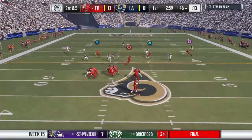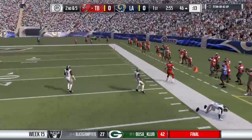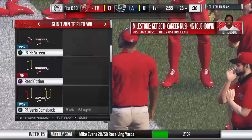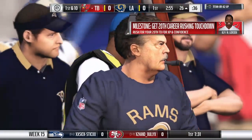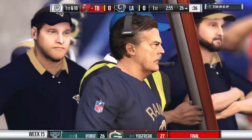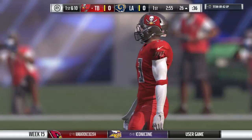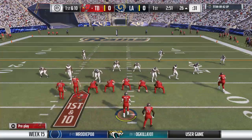Now a 2nd down throw for Winston. It's caught by Mike Evans. A good pickup there of 20 yards. Jameis Winston and Mike Evans came into the league 1 year apart. They're going to continue to grow together. How about their first connection in this game? Yeah, in the first 2 seasons for Mike Evans, both over 1,000 yards. What a way to start an NFL career.